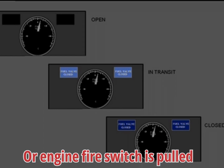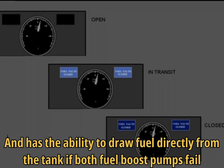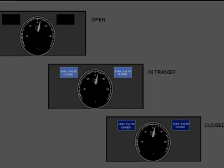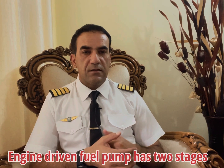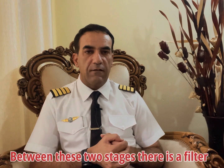An engine driven fuel pump is attached to the engine gearbox and has the ability to draw fuel directly from the tank if both fuel tank booster pumps fail. The engine driven fuel pump has 2 stages, a low pressure stage and a high pressure stage. Between these 2 stages there is a filter.